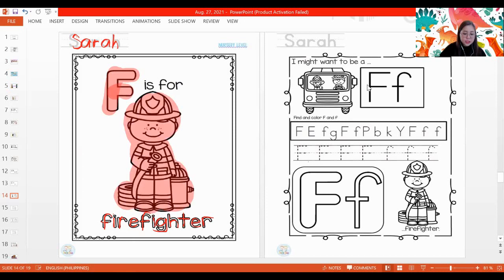And now that we're done coloring, let's read. F is for firefighter. Firefighter who puts out the fire. So for our next page, let's start again with tracing our name.